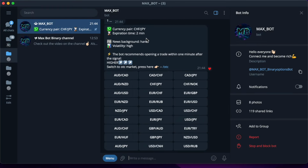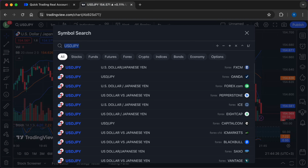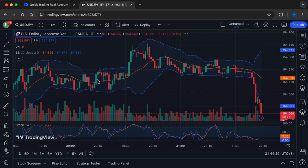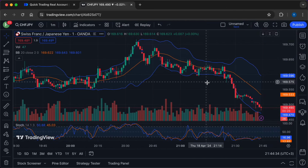The news background now has a significant impact on the price movement. Volatility is now elevated. This information is indicated in the signal message. Neural networks receive it in real time.